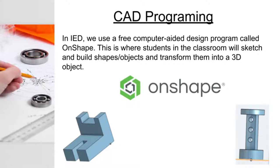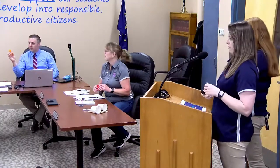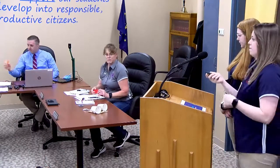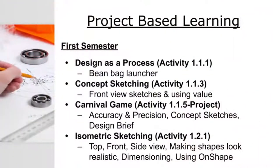The example right there that Mr. Black has, that is the square column that a student built, and then I was able to 3D print it for them. So just some things that they can make out of that. So for project-based learning, this is just a couple things that we did the first semester. So we did a design process. This is where they built their beanbag launchers, which is what Bev has in her hand right now.